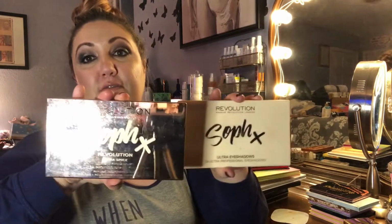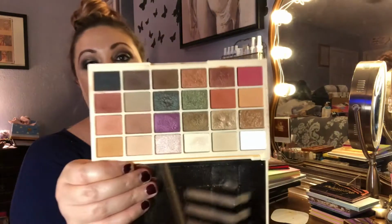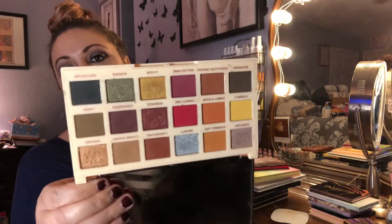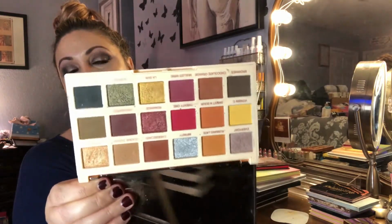Okay, I also, well, let me start here. I have from Revolution Makeup 2 more. I have 3 more, but I'll show you these ones. I have the Sofx and the Sofx Extra Spice. I like these eyeshadows a lot. It's a good range of colors. This is the first one she did, and this is the second one that she did. So pretty. Revolution Makeup, they have some good quality eyeshadows.